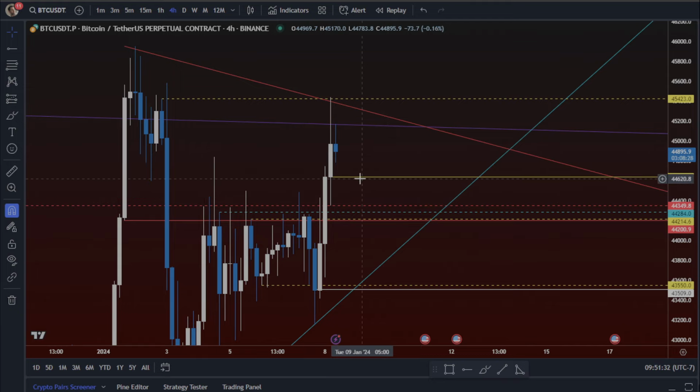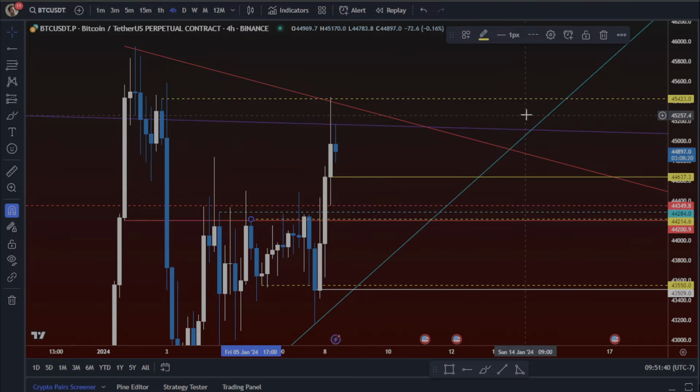This is a 4-hour level. This is a daily level. So we have a weekly. If it goes all the way down here, offsets this daily and comes up, well, I think you can start to expect this breaking up.